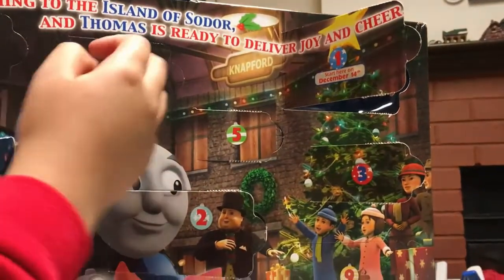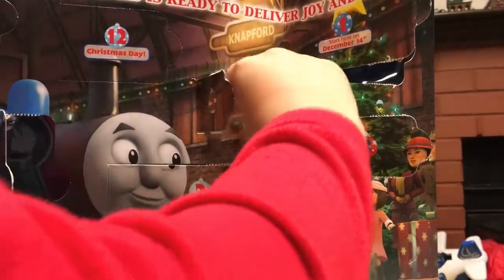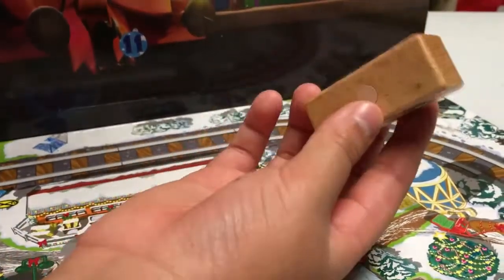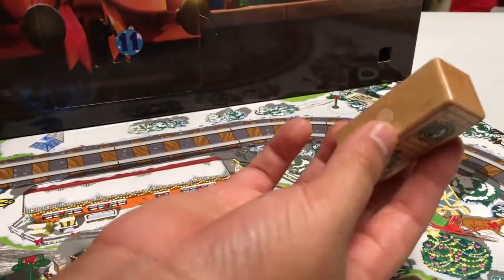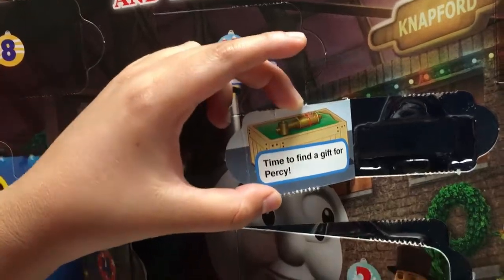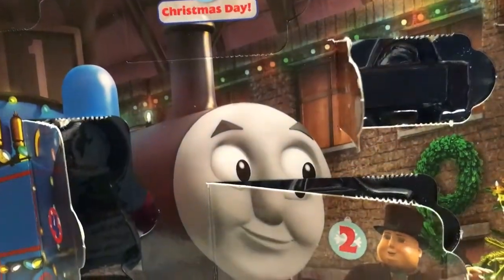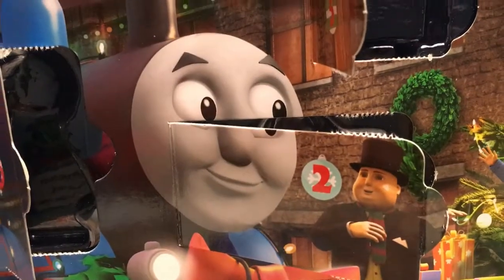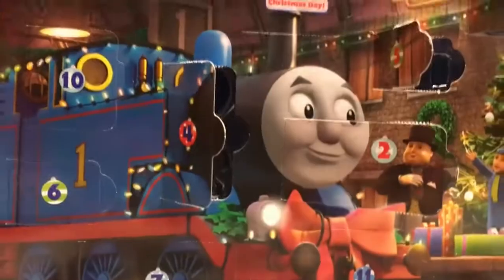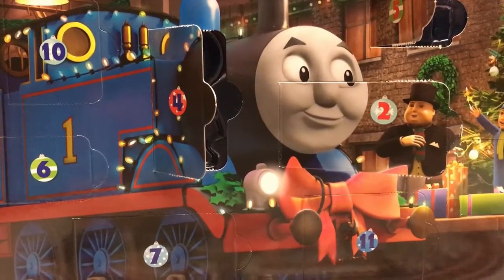Okay, friends, let's open day 5. Oh, more cargo. What's exciting about this one? What are they writing in there? Time to find a gift for Percy. Oh, it's a whistle. Time to find a gift for Buffy. Thomas' best friend is Percy. Maybe we'll get another cart for this one, because we already got a gingerbread one.